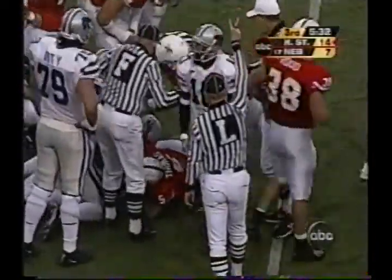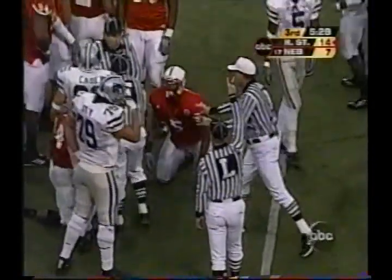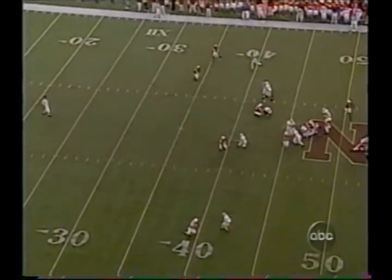That's the same play run correctly. L. Roberson had no one to pitch to when he got hit before. The receiver right here is the guy that has to back up and be the pitch man. Watch it. See how he backs up? A little easier to run this play with a pitch man on the play.